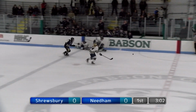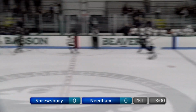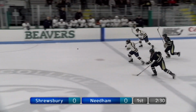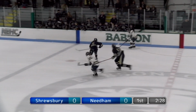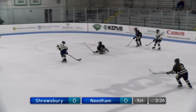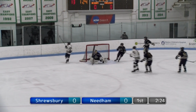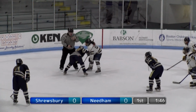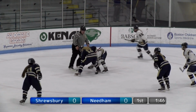Now later in the first, Rockets get nabbed for a penalty as Grace Fitzgerald is called for interference. A fine job early in the penalty kill as Needham gets a shorthanded opportunity here. Bruno breaks away from Couture, but Riley McCausland denies her for the pivotal save. And that is pivotal because of what happens next, right here.